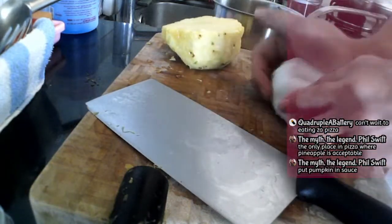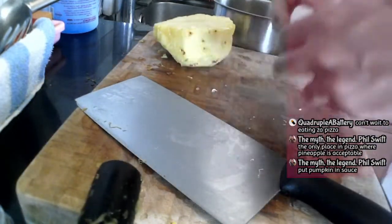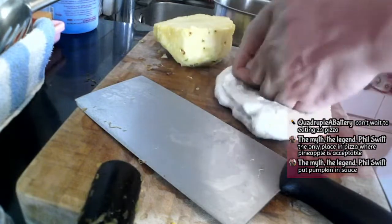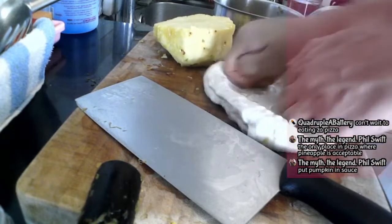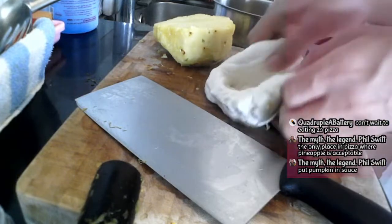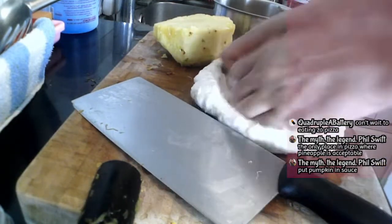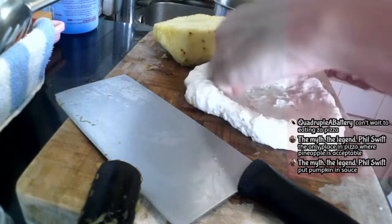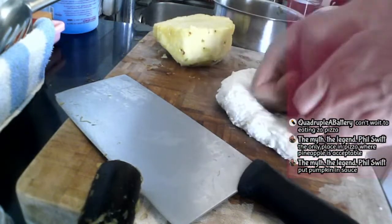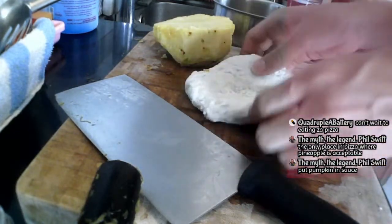Just gonna roll this out. I see the pizza places do a kind of needy thing where they push the pizza outwards like this, and that kind of forms the crust. Okay, that kind of works. It's a little bit uncooperative. When I see the pizza places do it, they always manage to slide it around. But it's not sliding around for me. Maybe I need flour underneath here.